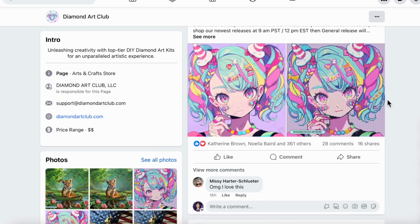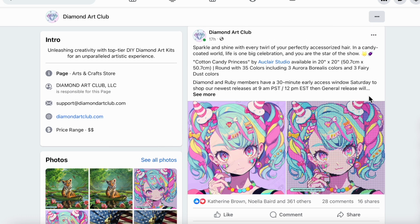So we went over this one and then they dropped this hint. So this is called Cotton Candy Princess by Eau Claire Studio. The description of this one says, sparkle and shine with every twirl of your perfectly accessorized hair in a candy-coated world. Life is one big celebration and you are the star of the show. It's going to be a 20 by 20 inch or 50.7 centimeter by 50.7, so a perfect square. It is also going to be round diamonds. We've got quite a few round kits this week. That's awesome. 35 colors, which I like, and 3 ABs and 3 fairy dust.